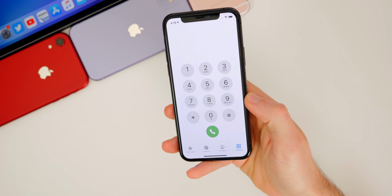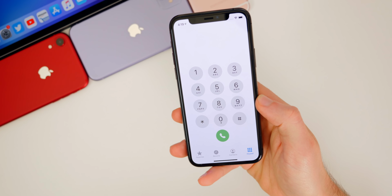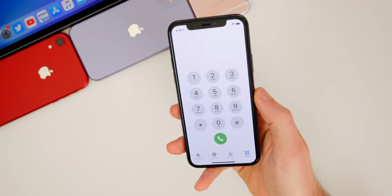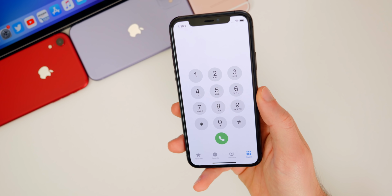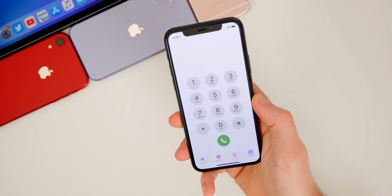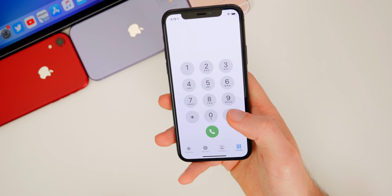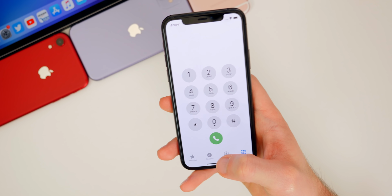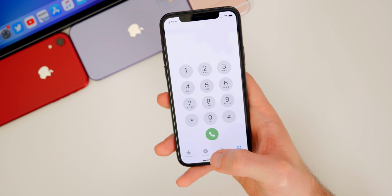And as far as cell connectivity goes, I've not really seen many reports of cell connectivity issues or dropping calls or anything like that. But if you did have an issue with that in beta 1, it's most likely not going to be fixed here in beta 2, at least for the iPhone 11 series, just because that modem firmware has not changed. So I would not update expecting a fix for that. You'll probably need to wait for the final release, or maybe 13.4.2 or .3 or .4.